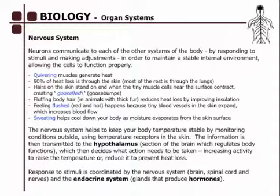So feeling flushed or red and hot happens because tiny blood vessels in the skin expand, which increases blood flow. This is why you tend to get flushed when it's hot out, right? And then sweating helps to cool down your body as moisture evaporates from the skin surface. The nervous system helps to keep our body temperature stable by monitoring conditions inside using temperature receptors of the skin, and the information is transmitted to the hypothalamus, a section of the brain which regulates our body functions, which then decides what actions to be taken. So should we increase activity to raise the temperature or reduce it to prevent heat loss?